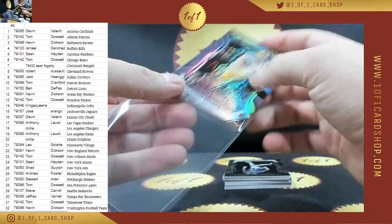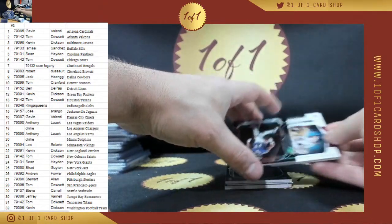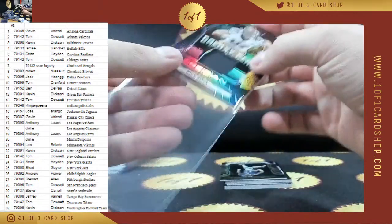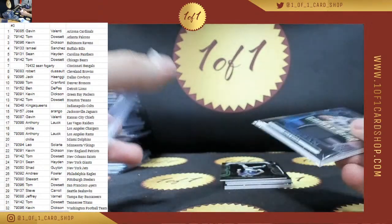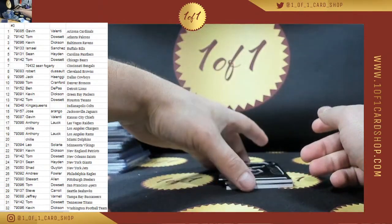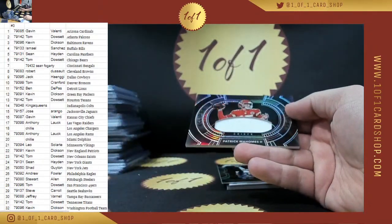Fuck, you guys remember Jordy on the Packers? Literally unstoppable. Here we go. Out of 100, Nick Bosa. Gruden really doesn't know how to do anything, to be completely honest with you. Another one. Wow, that's a cool insert.